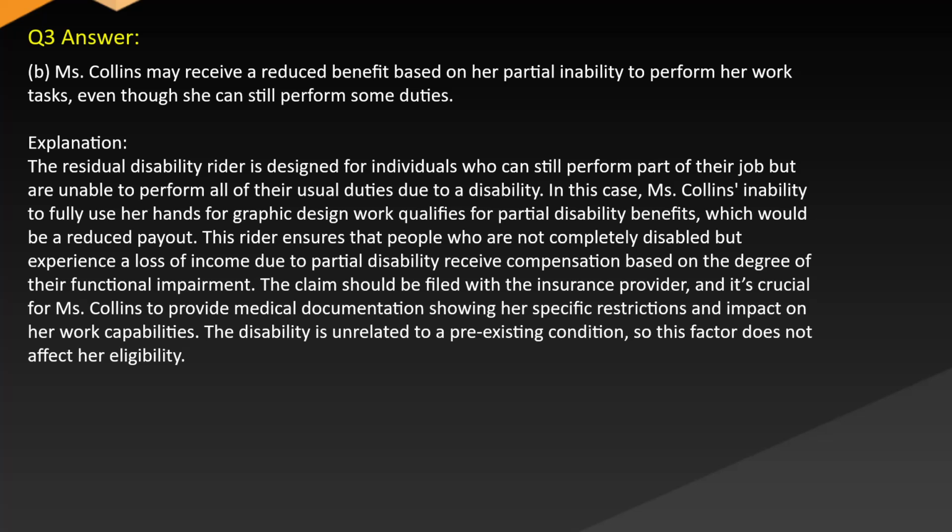Explanation: The residual disability rider is designed for individuals who can still perform part of their job but are unable to perform all of their usual duties due to a disability. In this case, Ms. Collins' inability to fully use her hands for graphic design work qualifies for partial disability benefits, which would be a reduced payout. This rider ensures that people who are not completely disabled but experience a loss of income due to partial disability receive compensation based on the degree of their functional impairment.